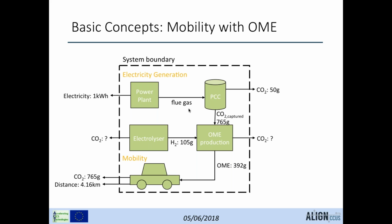Now, if you add figures to this one, you can see that the unit power plant together with post-combustion capture only emits 50 grams of CO2 equivalents now, so a very large reduction here. We capture 765 grams of CO2, and together with a good 100 grams of hydrogen, we can produce 392 grams of OME. And these 392 grams can drive our car for 4.16 kilometers. So this is where this odd number comes from. We also have emissions from the car of about 765 grams CO2. Next slide.